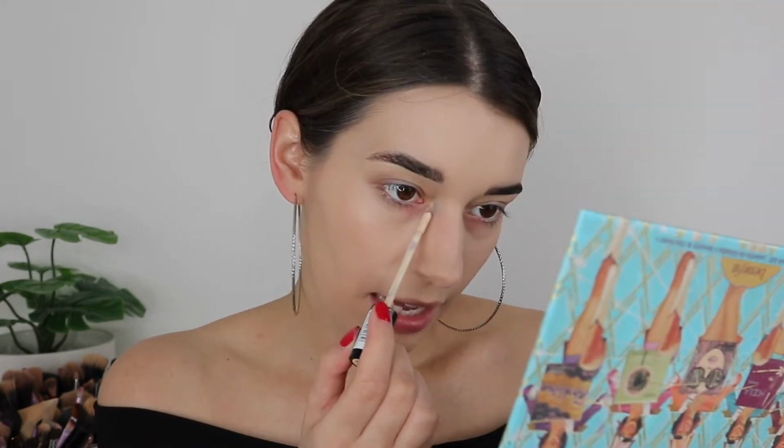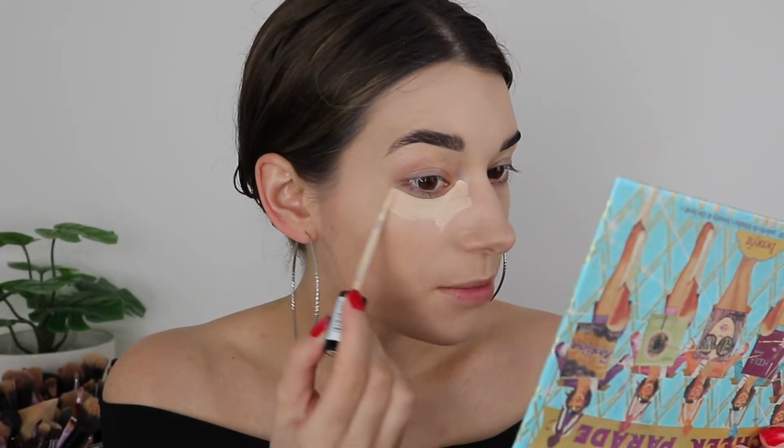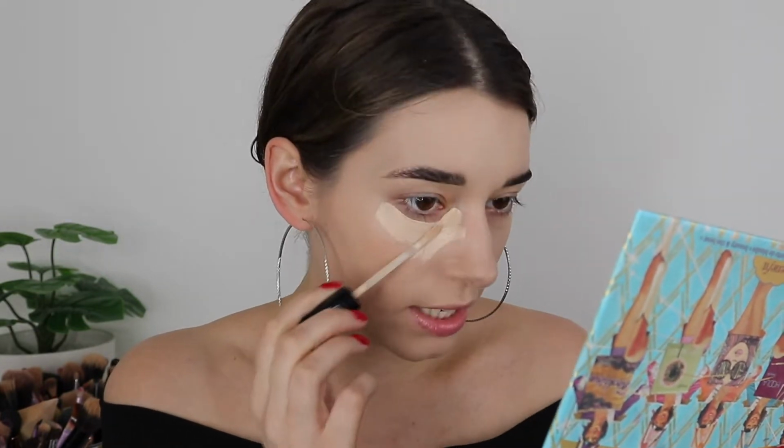My everyday concealer is also from Catrice. It is the Liquid Camouflage High Coverage Concealer. I use the shade Light Natural. It came out with a bunch of new shades, this being one of them. I used to use Porcelain, which is a bit lighter than this one, and then when I got this one I just found it to be a way better match.